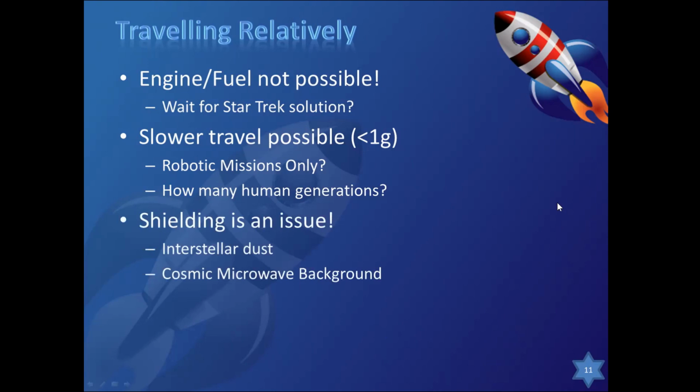Shielding, however, becomes an issue, because as you go faster and faster on your journey, interstellar dust is a problem. You have to have some pretty good shields at the front of your craft, because the faster you go, the more effect the impact of these particles on the front of your spacecraft has. And get up to a certain speed, and the nose of your spacecraft is going to be glowing red hot all of the time.